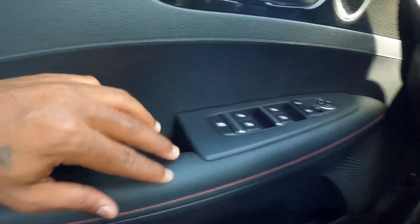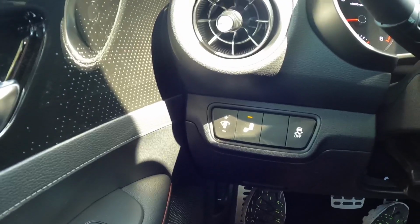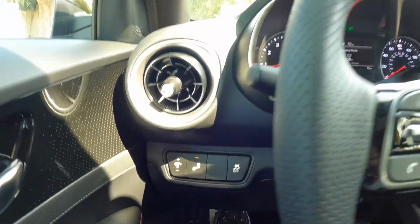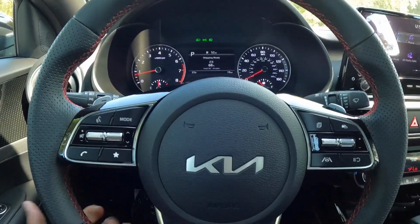There is some red stitching here. It's gonna be nice and padded here to rest your elbows. Down here is gonna be additional storage and cup holder space. There's the dimmer switch, also with the blind spot monitoring. Traction control is right there. There is this manual tilt and telescoping wheel. It does offer a decent amount of range and adjustability.